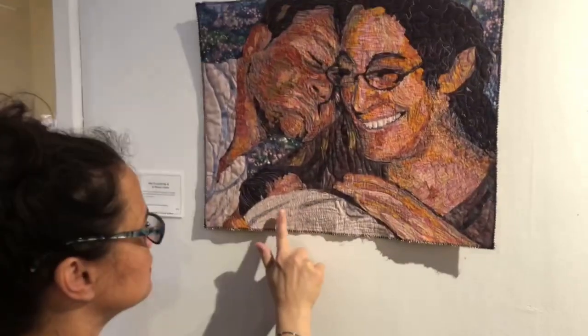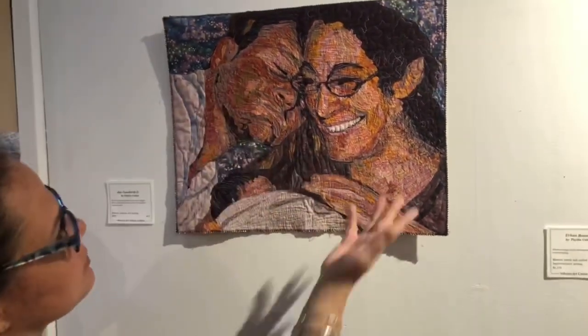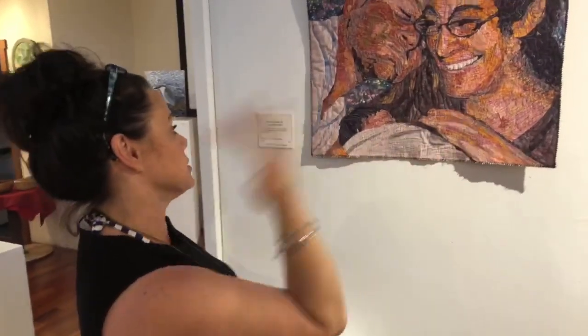And it's absolutely stunning. And her thread work, and I mean, isn't this just beautiful? I mean, I don't know about you guys, but that's stunning. It makes me want to start doing a family album series myself. I'm kind of inspired here.